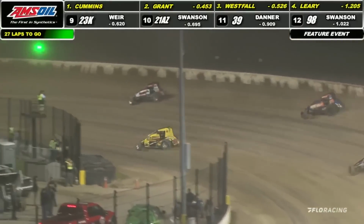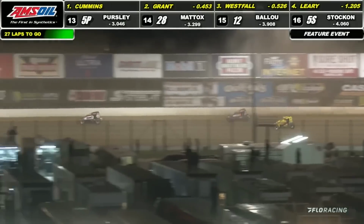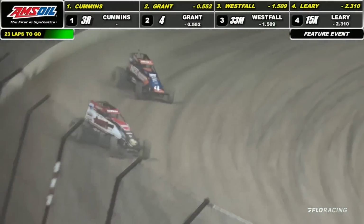Westfall, though, looking stout down on the inside. He'll slide up across the racetrack. Grant able to escape around the outside, back into the P2 spot. As we're still side by side and 3 wide into turn number 3, back in the beat of the field.